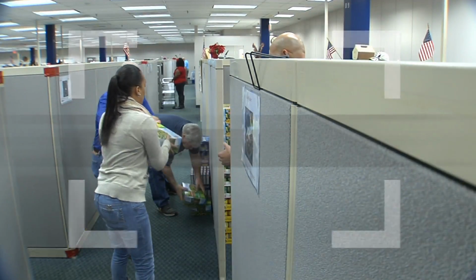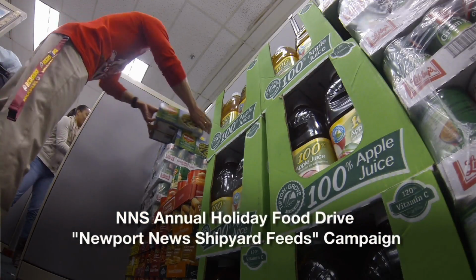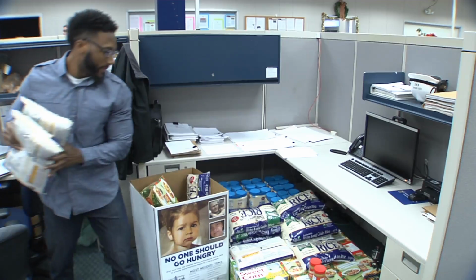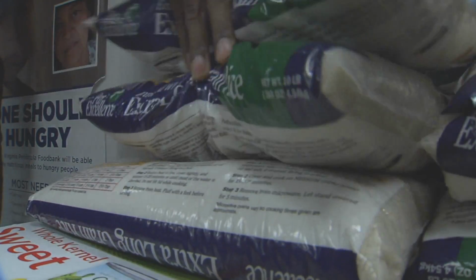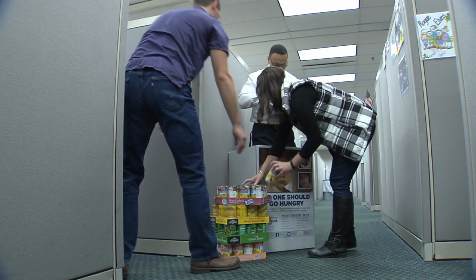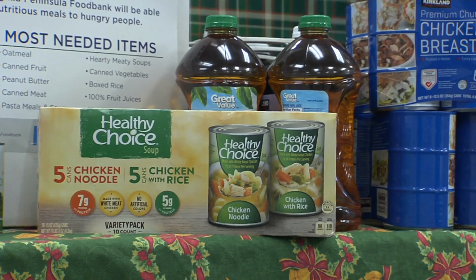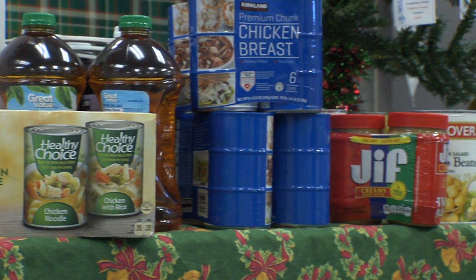And yet another way we're giving back as shipbuilders unite to help others this holiday season. NNS once again participated in the annual holiday food drive Newport News Shipyard Feeds campaign. Employees from across the shipyard worked throughout the last few weeks to bring in cans of non-perishable food items. Some shipbuilders even make it a competition to see who can bring the most.